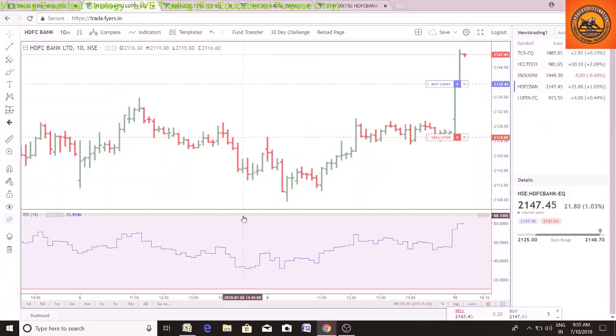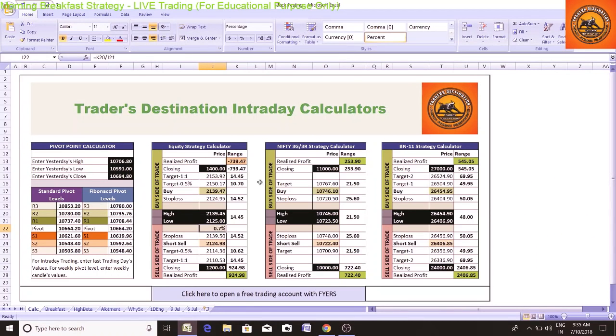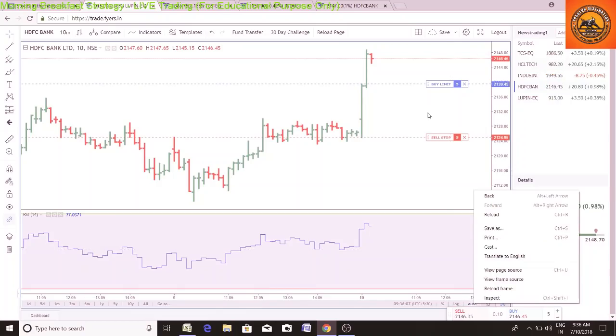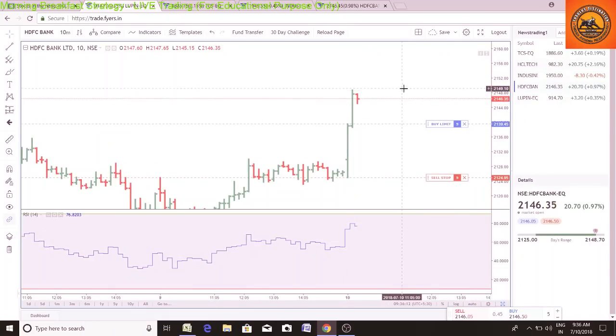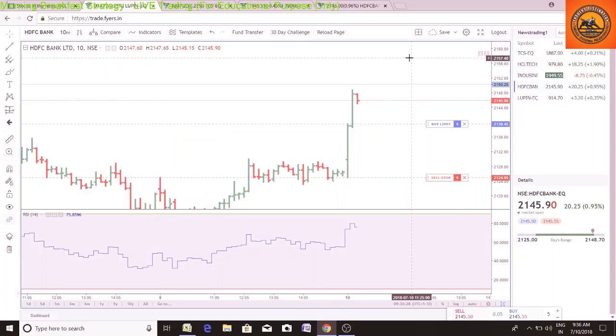Now had it been a buy option, had we got this buy, because we missed this, if we had got this one, then what will be your target 1 and target 2? So here the calculator is saying the target 1 is going to be around 10 rupees, target 2 is going to be around 14 rupees. So 2150.17, 2153.92. So somewhere around 2150.20 to 2150.25 is where it's going to be your target 1. Target 2 will be 2153.95. So this is going to be your target.